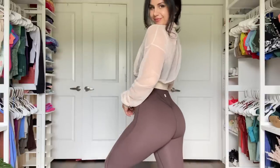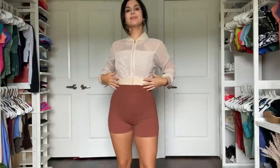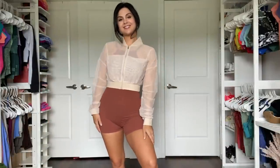This is true to size for sure. I think that you have a little extra room to play with in here, but not a whole ton. So I wouldn't really suggest sizing down in this unless you really prefer something that's more skin tight.